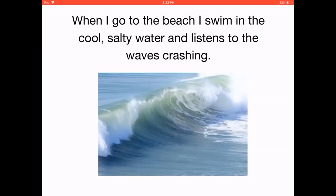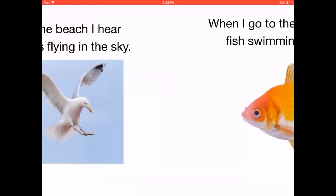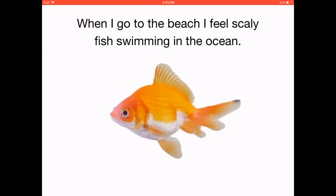When I go to the beach, I hear feathery seagulls flying in the sky. In this picture, we got a picture of a seagull with his feet stretched out and his wings way back. It looks like he's coming in for a landing. He is white, and on the tips of his wings, he has black. When I go to the beach, I feel scaly fish swimming in the ocean. And this is a picture of a fish, an orange fish.